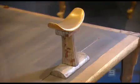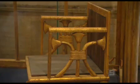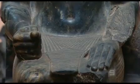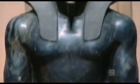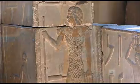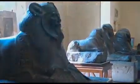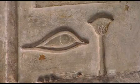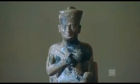When King Khufu died, his burial chamber was filled with luxuries from home, gold inlaid furniture and well-crafted jewellery. 4,500 years ago, it was a beautiful and sophisticated time. The only surviving statue of King Khufu, the bloke who built one of the seven wonders of the world, is here at the Cairo Museum, and it's tiny.